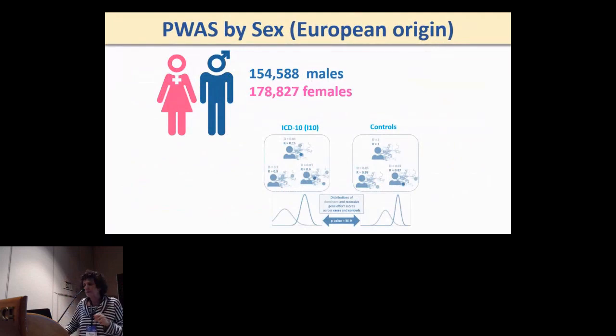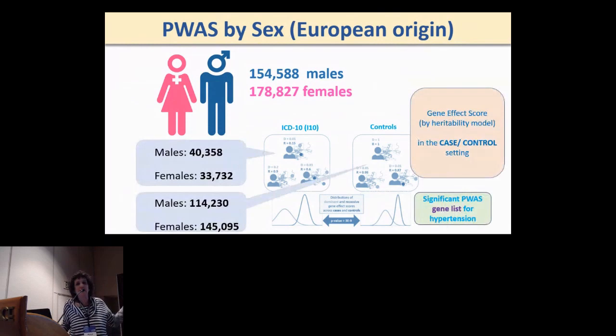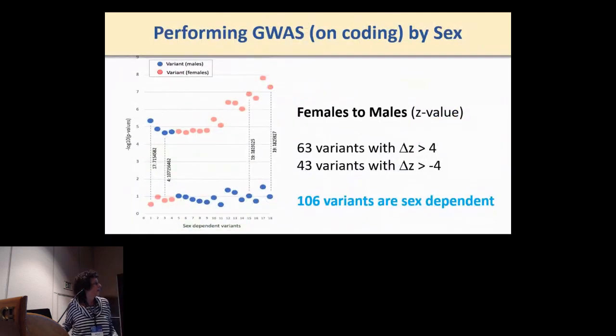The last part is where I would like to discuss sex dependency. If we take the UK Biobank and split it into female and male, those are the numbers. There are more females in the database. However, as I already mentioned, for males we have 40,000 and for females 33,000 to 34,000. We analyzed the same way that I told you, but now we treat each sex, male and female, as if it's an independent cohort. When we did this, we looked at the GWAS and found about 100 variants.